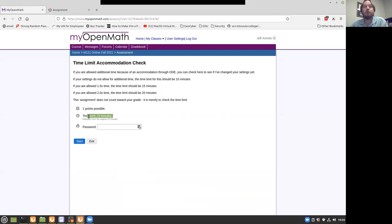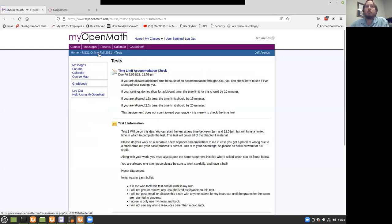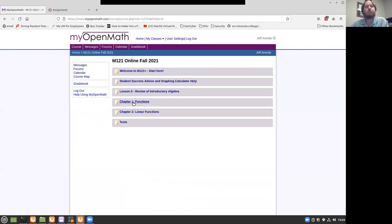The only important part here is that you can see what your time limit is. 10 if your account is unmodified, 15 or 20 if you have increased time. All right, the last couple of things, I guess, just talking briefly about section 1.5.